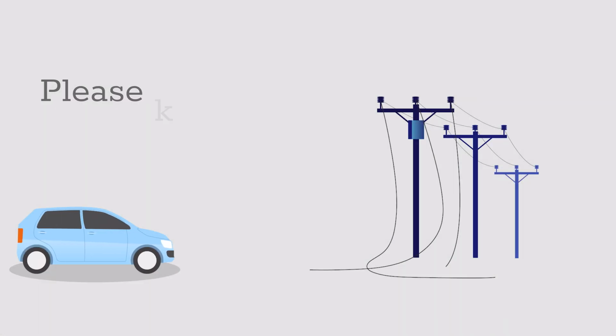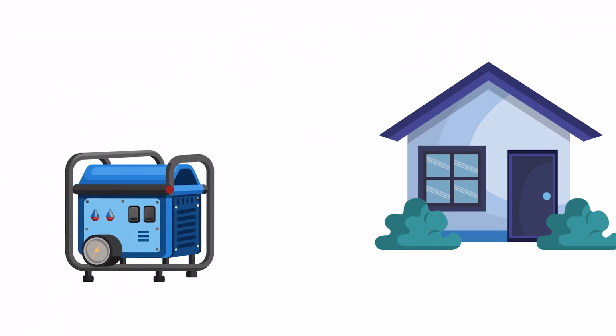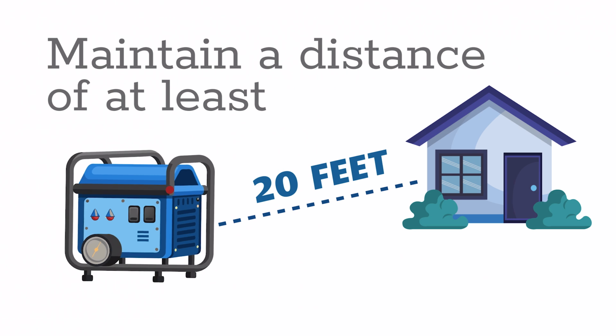Your safety is important to us. Please stay away from downed power lines and slow down when driving near work crews. Be cautious when using portable generators. Always keep them at least 20 feet from your home and never run them indoors.